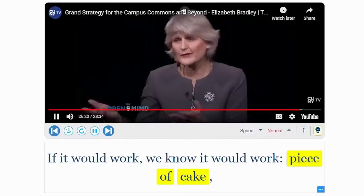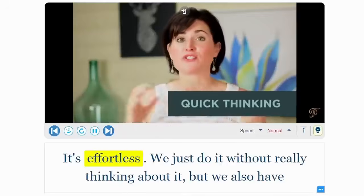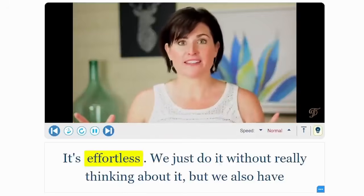If it would work, we know it would work. Piece of cake, I think most people would get behind it. It's effortless. We just do it without really thinking about it. Seems pretty straightforward.